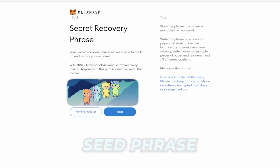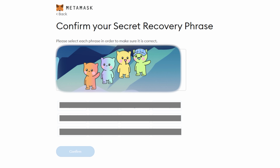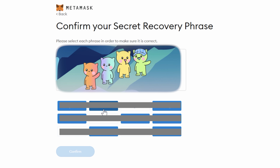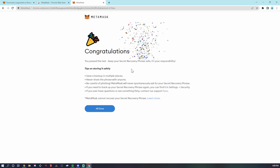After you hit next, you'll be getting your secret recovery phrase or your seed phrase that is unique to your wallet. Write these words down on paper and store them somewhere secure. MetaMask will then test you to make sure you wrote down the correct words in the right order. If anyone gets a hold of your seed phrase, they will be able to access your wallet and everything in it. So do not share this seed phrase with anyone.